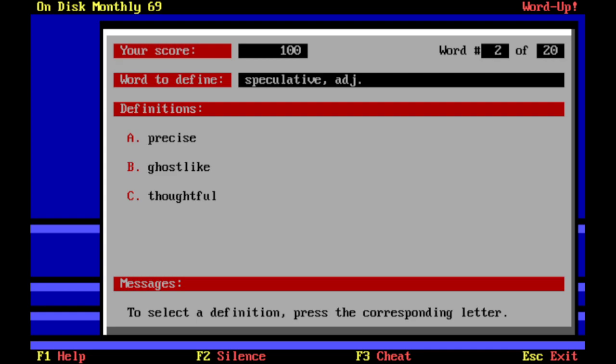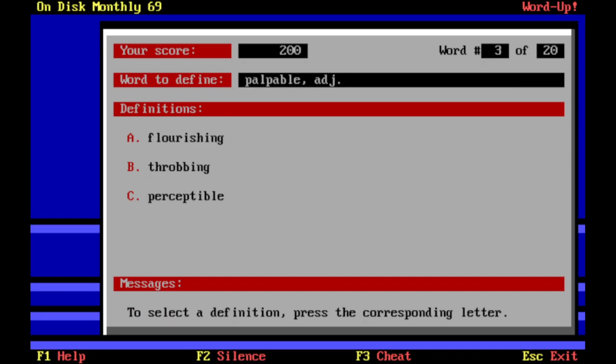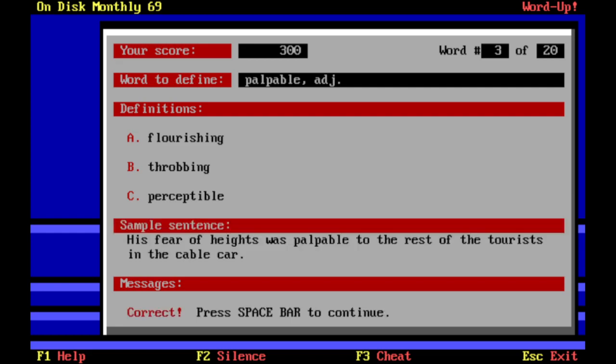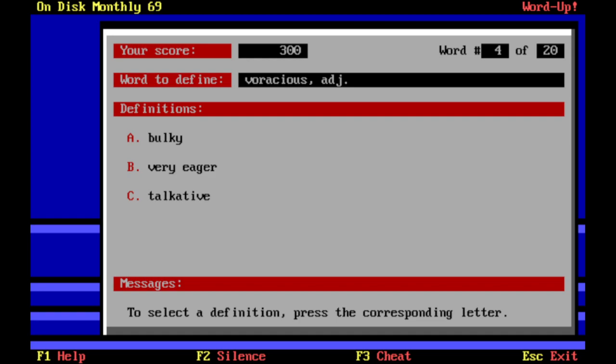Speculative. Thoughtful. Yeah, speculation. R. I don't. Interesting. Me either. Palpable. Perceptible. E. Three guesses, three doubles. Very nice. No guess. Yeah. Voracious. B?